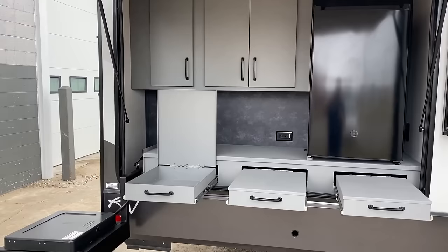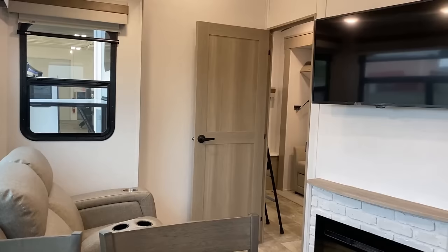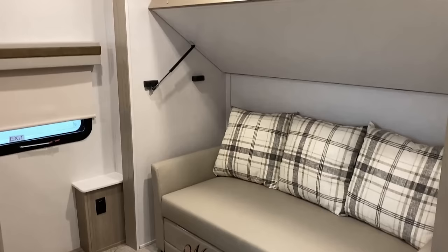But if you're stuck inside on a rainy day, you still have that living room super slide with all the windows facing the campsite of the RV, which is awesome. And you still have a really good, direct facing entertainment. If you're stuck inside on a rainy day, you can be like, kids, go to your room, because they have an awesome room with a half bath back there that they can hang out in all day and have a good time with their own entertainment center.